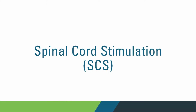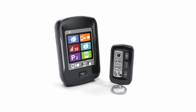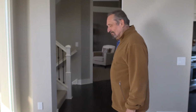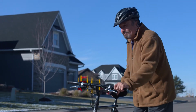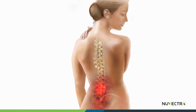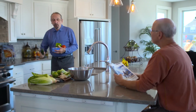The option is spinal cord stimulation, or SCS. For more than 40 years, people just like you have been using this therapy to overcome their chronic pain. For certain types of pain, spinal cord stimulation works by masking or interrupting the pain signals as they travel up the spinal cord to the brain. While SCS isn't a cure for the cause of your pain, many people have found it provides significant control over their chronic pain.